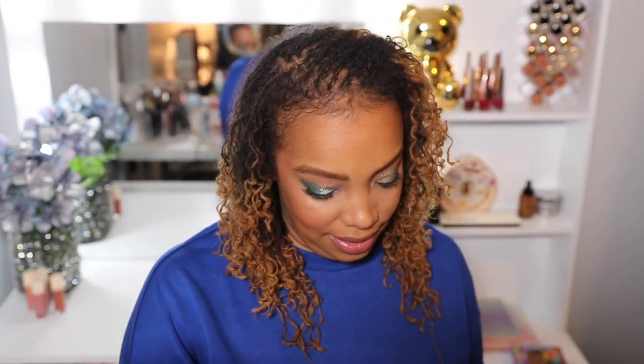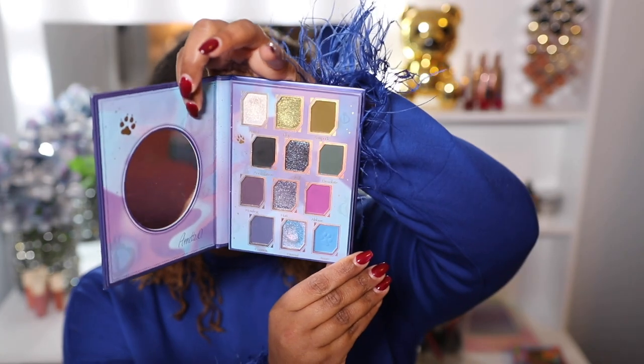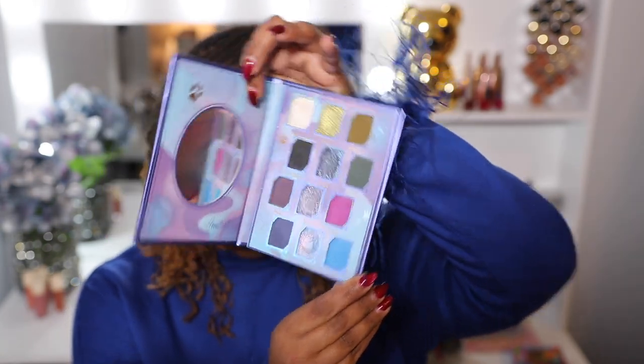So overall, I'm really, really pleased. I really, really like this palette. It's really pretty. The formula is on par with the last palette that Annette did. This is the Giant Wolf palette, one of my favorite palettes in my collection. I think it's a really great color story. I think she did an excellent job, once again, of curating the shades and making sure the palette's cohesive, but you get a bunch of different looks that you can create with this.